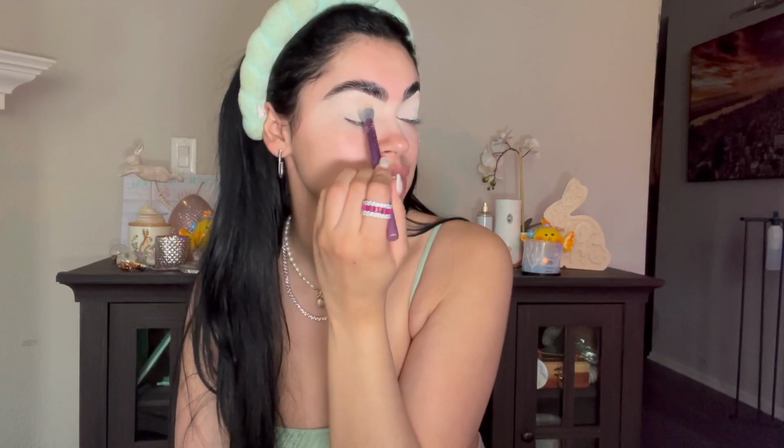Okay, so now I'm just going to be setting my eyelids, and from here we're going to do some eyeshadow. And in case you guys are wondering, the concealer that I used is the Juvia's Place concealer, and the powder I'm using is the Makeup Revolution Banana Light Setting Powder.